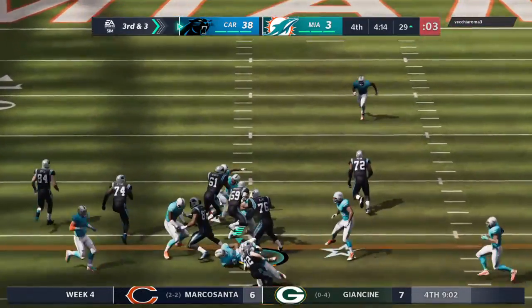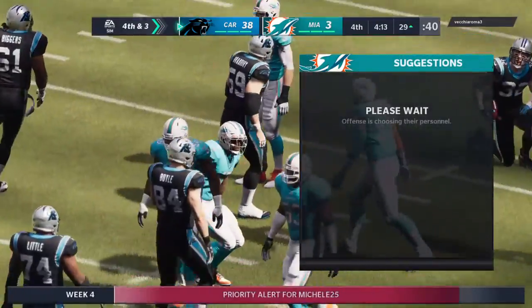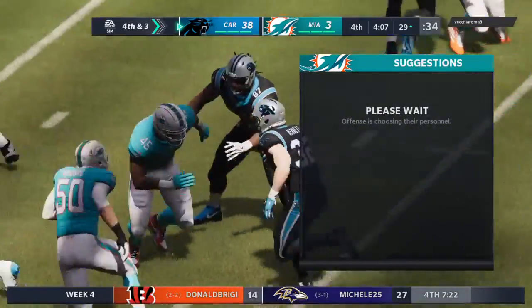On 3rd down, it's Bennett, and he won't be close to a 1st down as he runs into a wall right around the line of scrimmage. No gain on the play there, and it'll bring up 4th down.